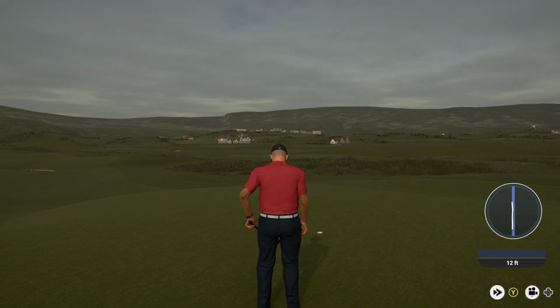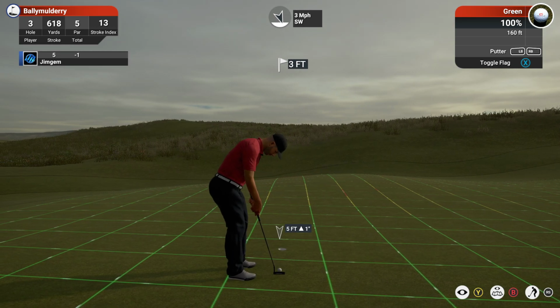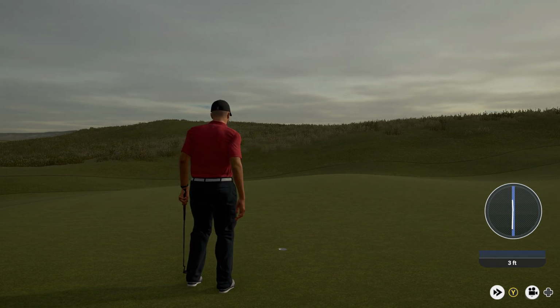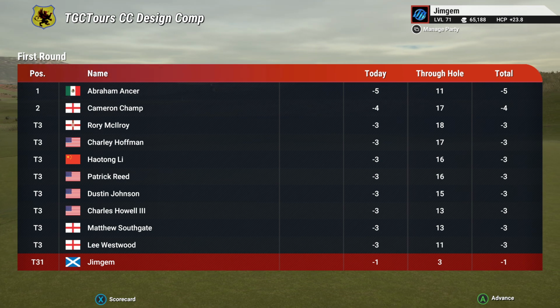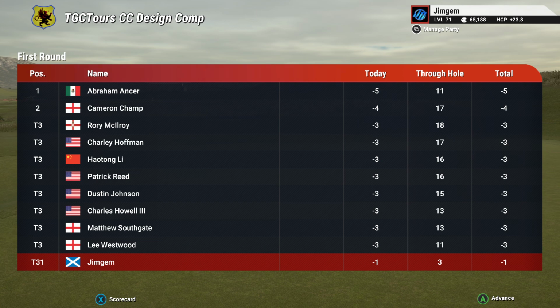Right, let's try and get a bit of concentration going. I'll have a little drink of my coffee. No iron brew tonight, drinking coffee. So we're on -1. Who we got in here? Abraham Ansah, Cameron Champ, Rory McIlroy, Charlie Hoffman, Haitong Lee, Patrick Reed, Dustin Johnson, Charles Howell III, Matthew Southgate, and Lee Westwood.